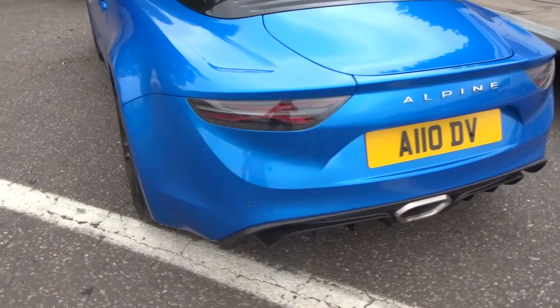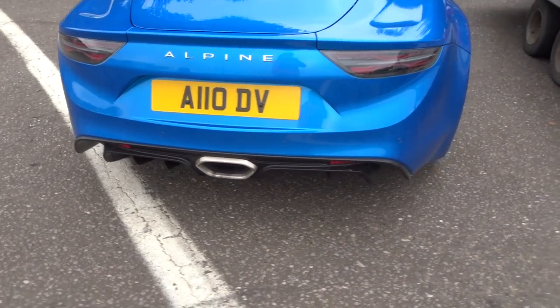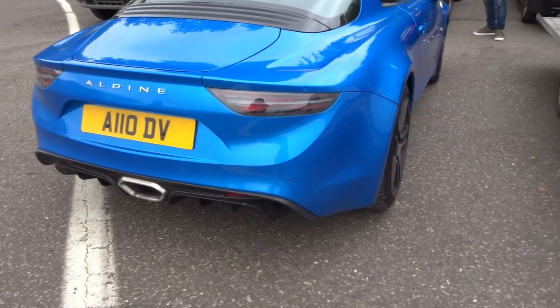So we're just talking about the Alpine we saw, actually. It was parked over in the pits and obviously it isn't an Italian car, but we weren't sure what it was. I thought it was a Tesla. I can't remember, Lotus? It looked like a Tesla. Oh, a Ginetta, I sort of thought.